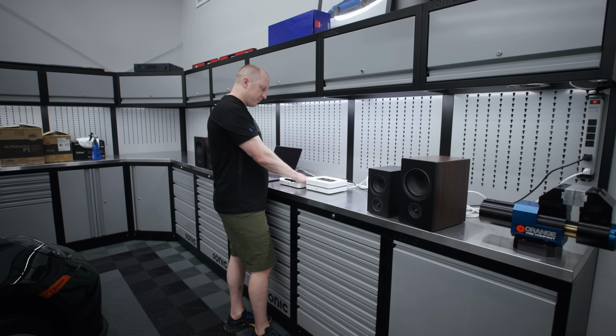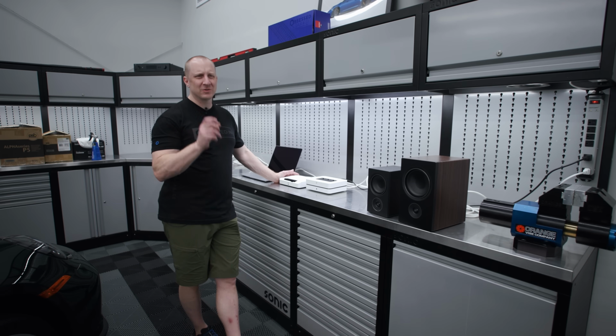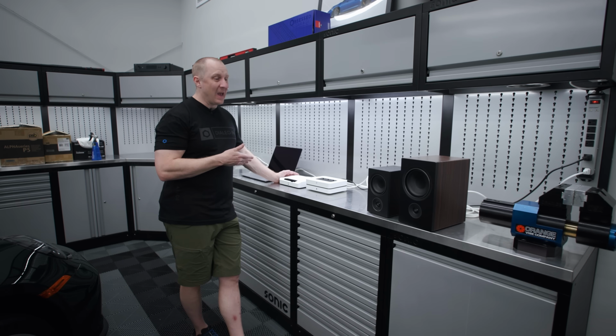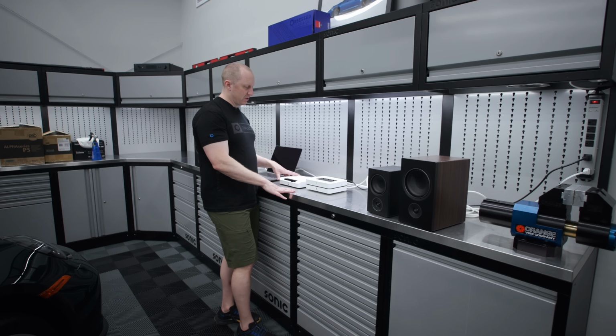So 40 watts per channel. Same exact processor, what is that, a 1.8 gigahertz ARM processor, so basically a cell phone chip in here. Pretty capable processing power. I find that these act really quickly. They turn off, they turn on. If you had multiple of these in your house, that's really what you may end up with, a bunch of BlueOS stuff in your house.